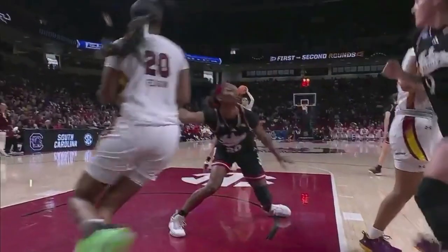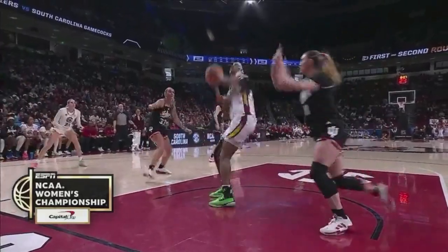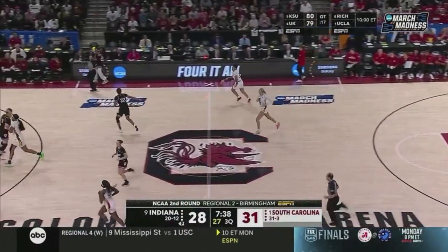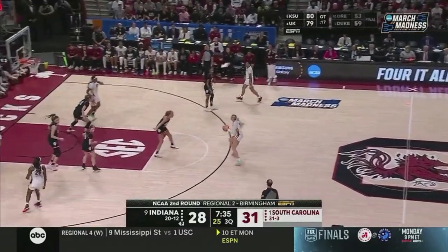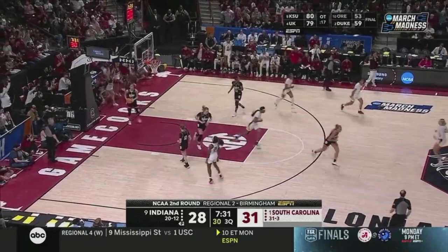Number 2-0 goes outside, clapping for it, wants it, gets position, holds the defense off. See if Sanaya Fagan continues to go to work inside. Chloe Kitts with a swish.